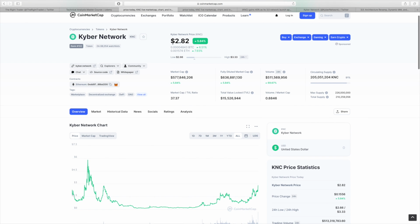So overall, Kyber Network is currently at $2.82. We've got a smaller market cap of $577 million. What's funny with Kyber Network is this was actually one of the cryptos that initiated this bull run here, and it slowed down for a while there, but now it really started picking back up, and we're very quickly moving towards, first off, a breakout. We're breaking out right now as we speak above this previous high right here.